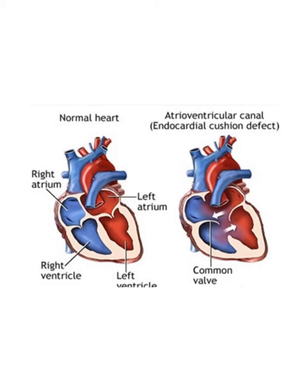Now here's a shot of a normal heart next to an AV canal heart. Here's the word I was looking for, endocardial cushion defect. Before, when I was giving you the different names for this defect, like I said, this is an older explanation for the defect, so don't be surprised if you don't see that, if you just see AVSD for the defect. Okay.